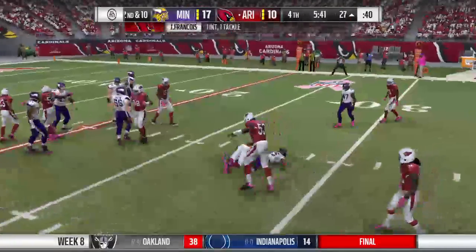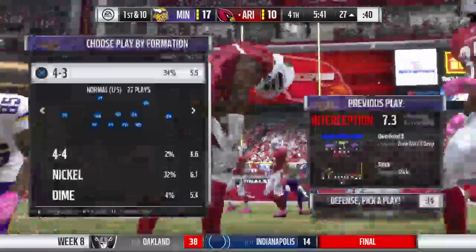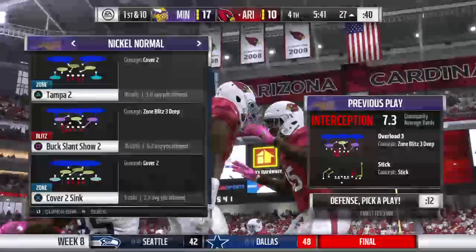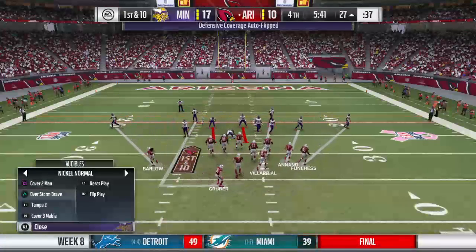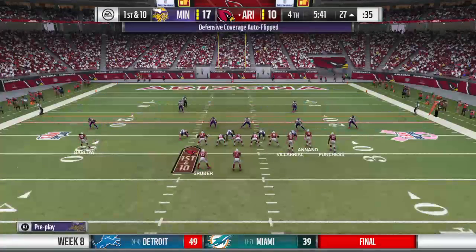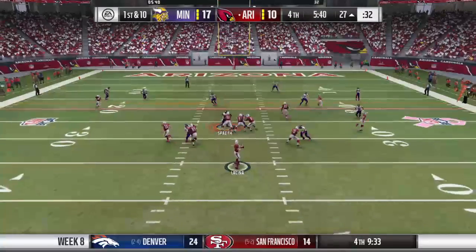And look at this. They get the turnover they needed. It's intercepted. A great read, and it's picked off. A critical error there in a tight game in the fourth. All you talk about is taking care of the football, and especially with a lead here in the fourth quarter, turning it over, now the door is open for the opposition.